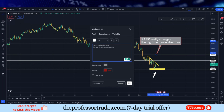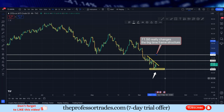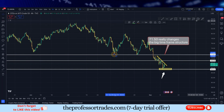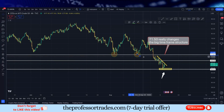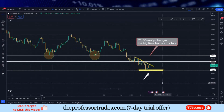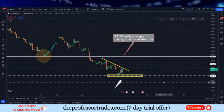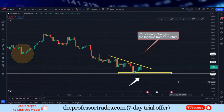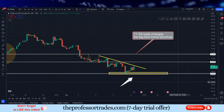So we are not there yet. We're getting there, but we're not there yet. And you can see here what happened before once we closed above that 7150 area. So let's get back to where we are, and we are here. We've got a couple of levels that we have to contend with before we get up to that level. The first one is going to be this trend line.